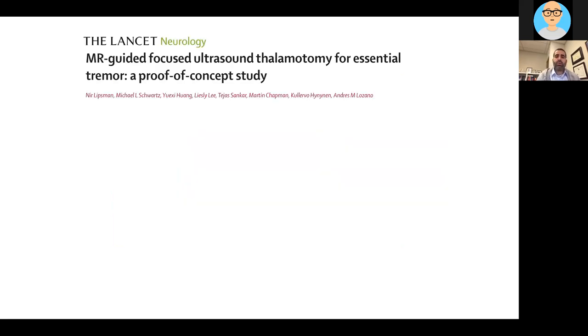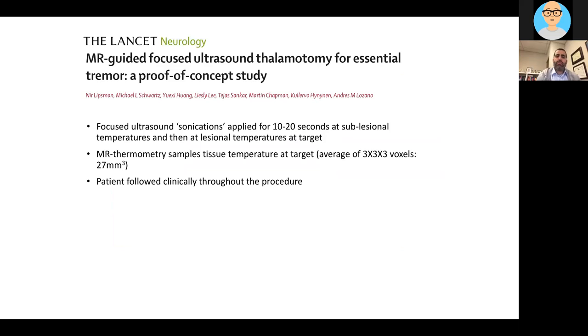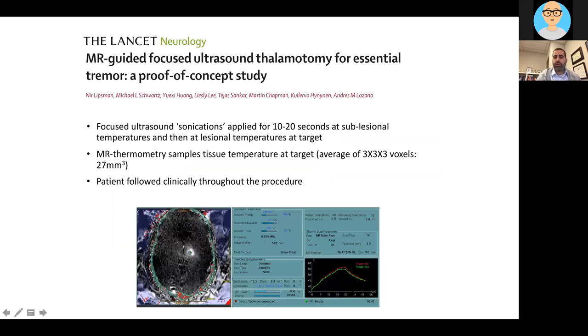And we did publish this a few years ago as a first in human kind of trial where we showed that we're able to apply focused ultrasound energy for 10 to 20 seconds to the part of the brain that we want to target with the patient in the MRI scanner. One of the advantages of doing it with focused ultrasound is that you can track in real time the increase in temperature in that part of the brain that you want to target. This is something that's not possible with any other surgical approach. You get a maximum temperature and then it cools off over time.